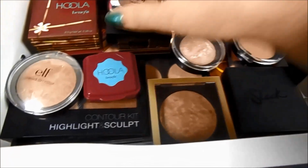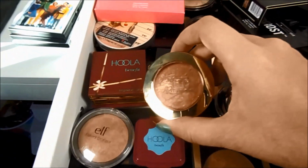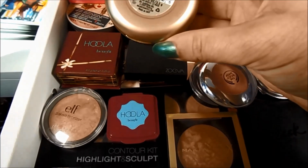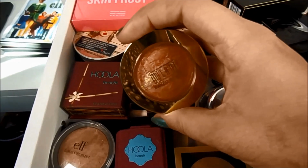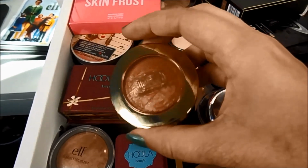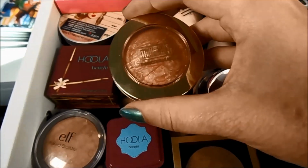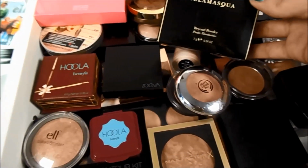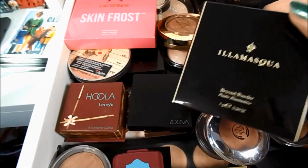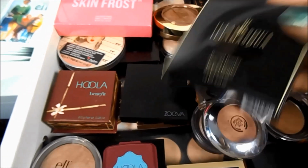For blushes, I have been obsessed with the Milani Baked Blush. This is in shade number 2. This again is beautiful. It has gold streaks through it, so it gives such a nice glow, again just without highlighter. I've recently also got the Illamasqua Beyond powder, something that I'm really excited to try out, so this might be in the first impressions.